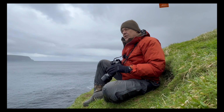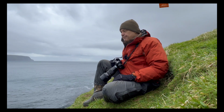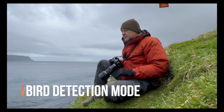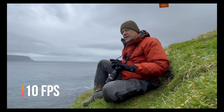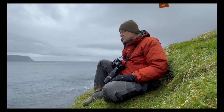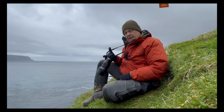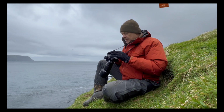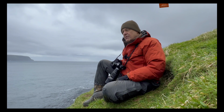But one of the things I notice is that I'm shooting it so the autofocus is seeing the entire screen. I'm shooting it on birds. I'm shooting it in autofocus continuous and at about 10 frames per second. As I said, it looks like it's doing pretty good, but once in a while it will miss, and I have to take my finger off of the autofocus start button. I'm using back button focus and reinitiate it, and then it grabs it really quickly.